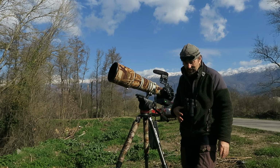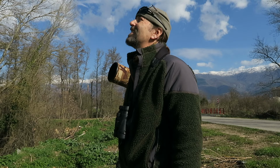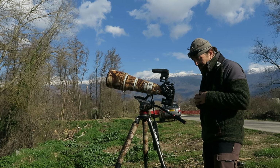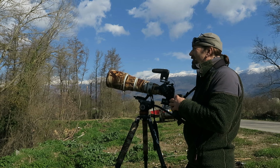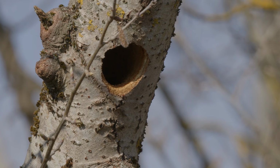So I shall hang on here a second and see if I do manage to spot him and see if I can get a little bit of video of him. So bear with me. Okay, so amazingly enough, I haven't seen the woodpecker. I haven't been able to spot him again. But I have found a blue tit nest, and the parent is going in and out of the nest.